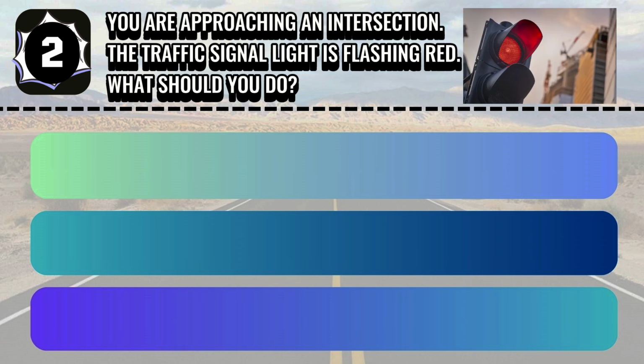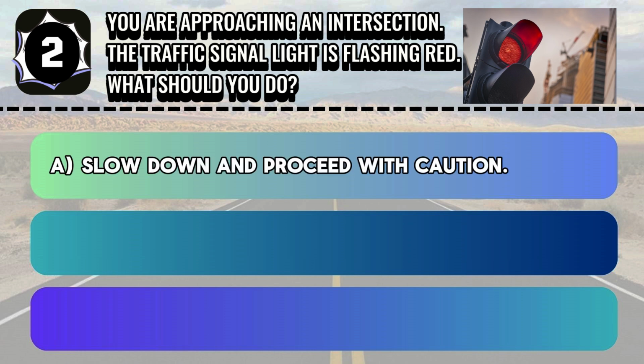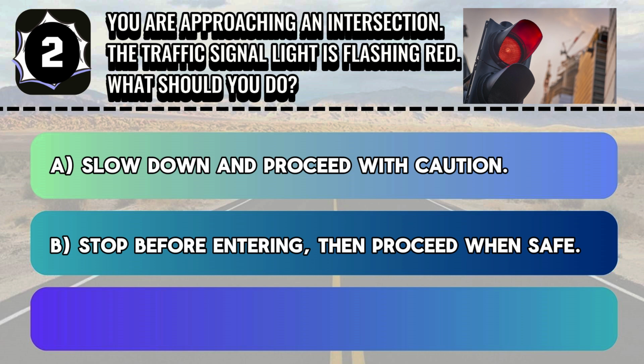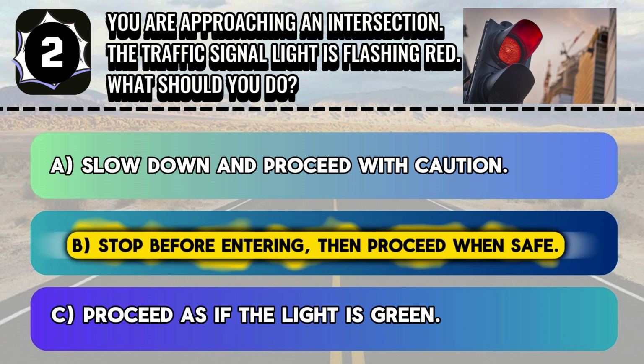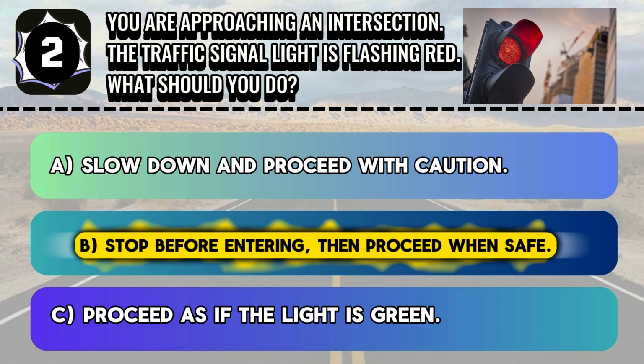You are approaching an intersection. The traffic signal light is flashing red. What should you do? A. Slow down and proceed with caution. B. Stop before entering, then proceed when safe. C. Proceed as if the light is green. Correct answer, B. Stop before entering, then proceed when safe.